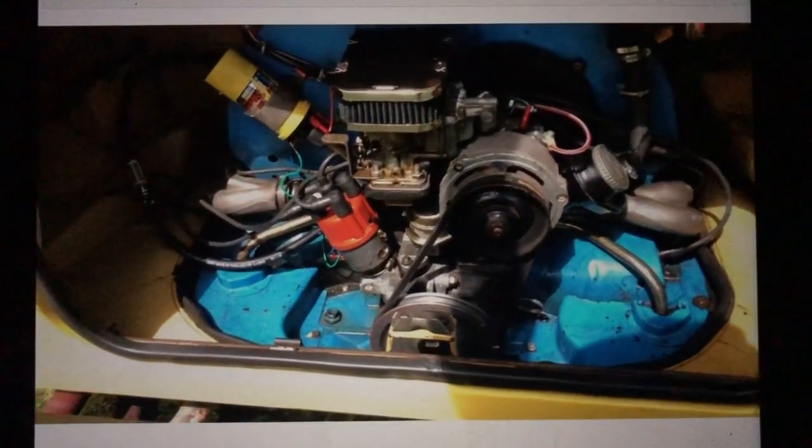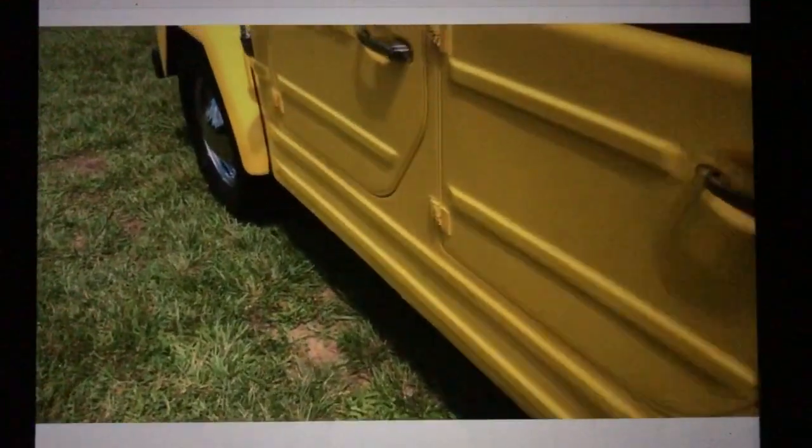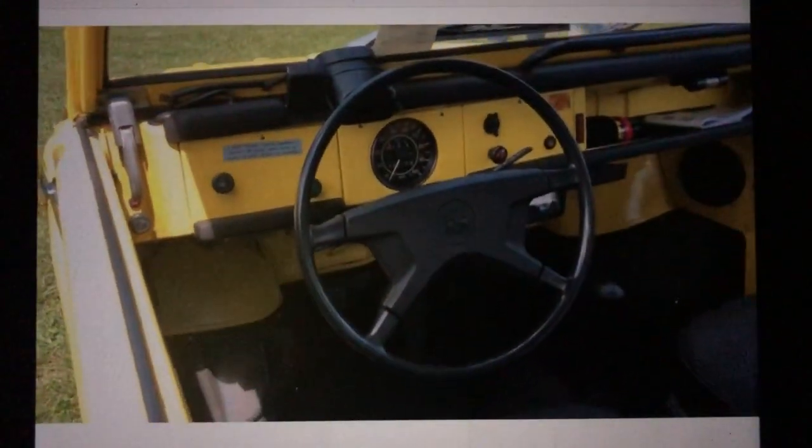There's the engine bay, still pretty clean. This is the original yellow. It has been repainted. Got new tail lights on it. I bought a number of new parts and got some things going, but it's a great vehicle. 59,000 original miles, and I bought it from my friend David Riley in Easley, South Carolina.